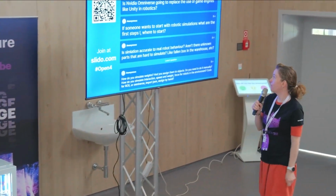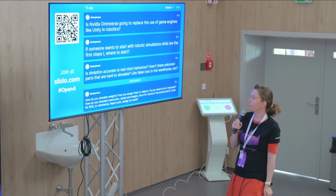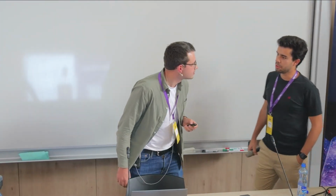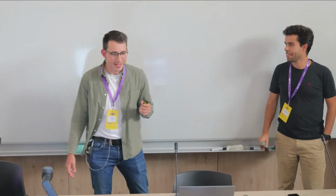If someone wants to start with robotic simulations, what are the first steps, where to start? Yeah, I think the first step is just to get started, actually. There are different simulators, and each simulator also has a different purpose. For robotics, for example, Gazebo and Omniverse, we use these physics-based simulators. Getting started with one of them is a good first step because they are also really similar. Also, when you need to do the ROS integration, it always works a bit the same.